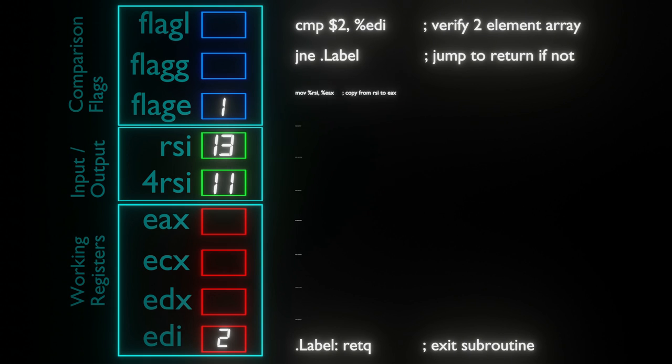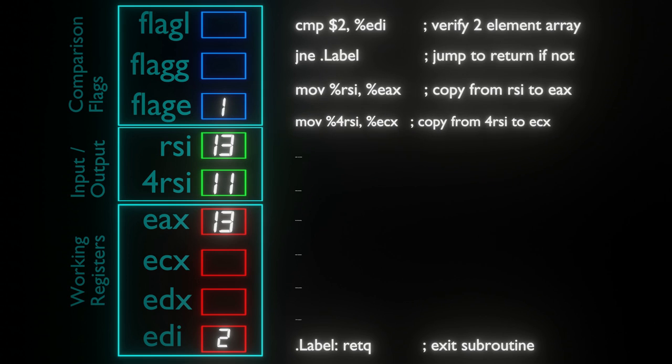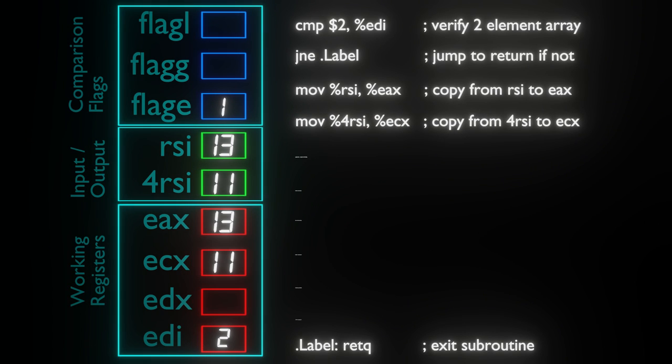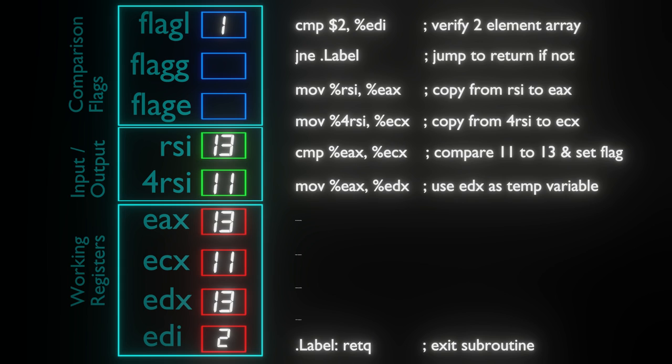The first move statement copies a value from the memory location RSI to the EAX register. Then the next move command transfers another value from memory to the ECX register. These are the two elements of our array, so we've loaded them from RAM onto our registers. Then we compare the values on the EAX and ECX register. The equivalent of our temp variable comes next when we move the value from EAX to the EDX register.